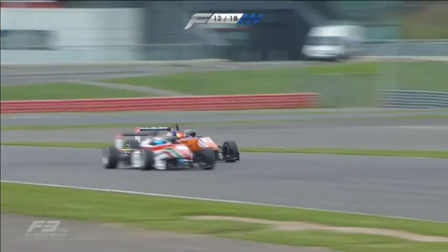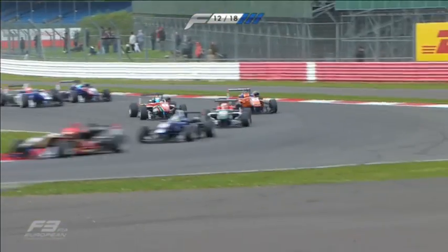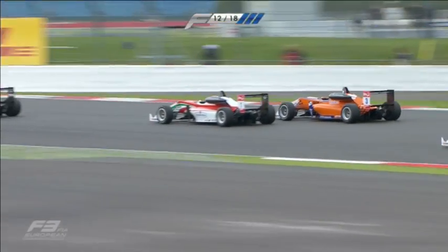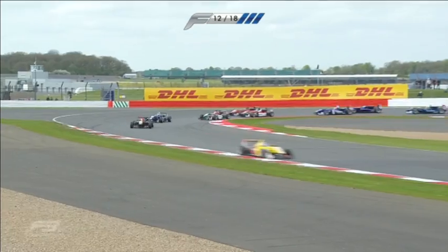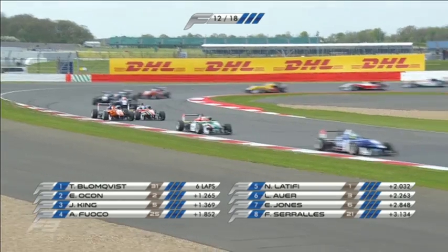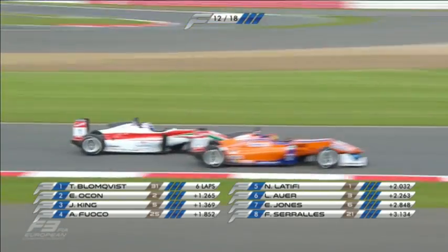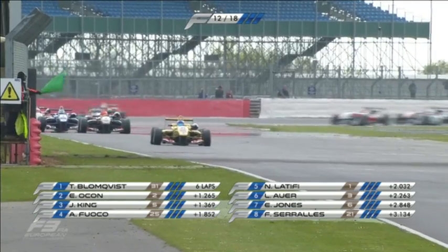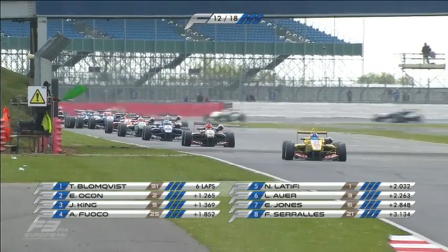Look, on the way into the first corner, the French driver immediately gets back ahead of the British driver, Jordan King. And a little bit further down the order, that's number 3, Lucas Auer, who is 6th and trying to go around the outside of Nicola Latifi for 5th position. And he's got a better drive out of the corner, and through he goes on the way onto the Wellington Straight. Good move that, if he can keep it going.